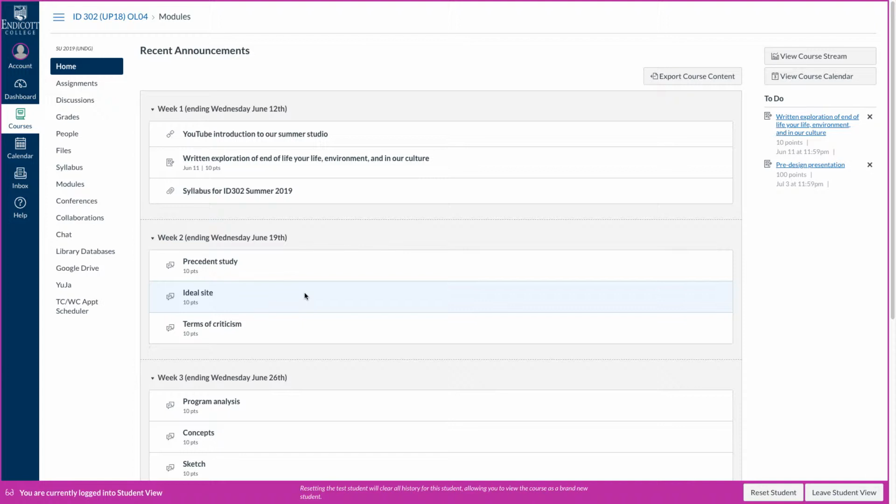Anyway, whatever it is, the ideal site for that might be something that's in a city where it's connected to other buildings and people, and it's part of the social fabric. But other people prefer a building that's out in the countryside, that has a view of the mountains, that's very isolated. It's entirely up to you.